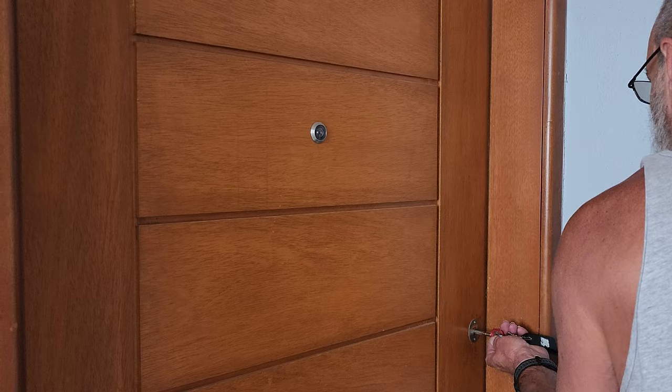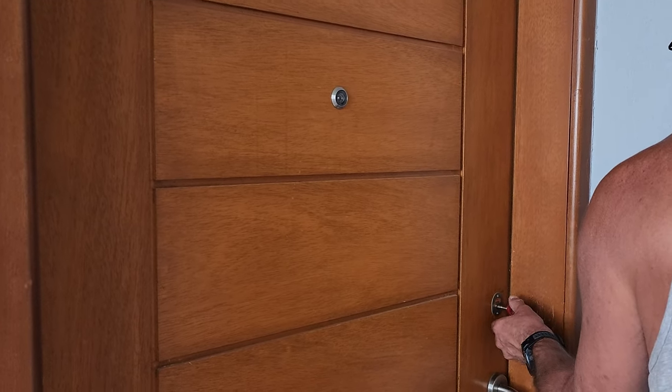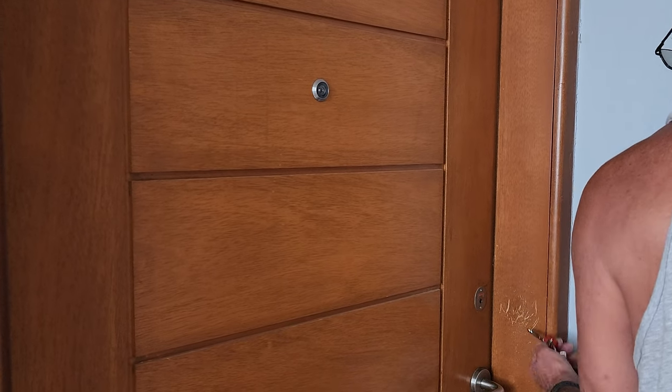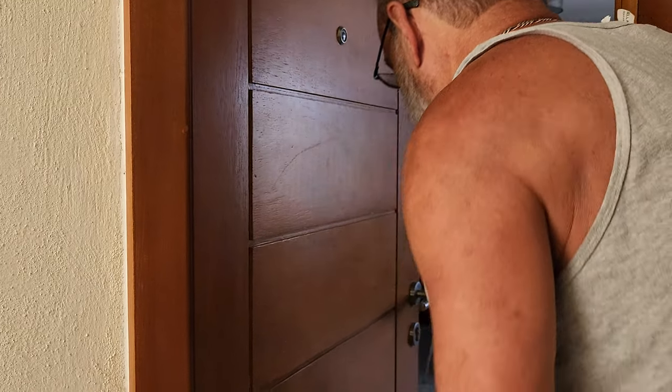Something's slamming upstairs. That's not the patio door, is it? I don't think so. Probably the service door. All right. Home sweet home.